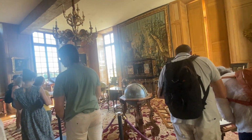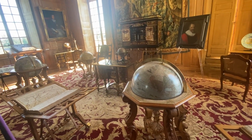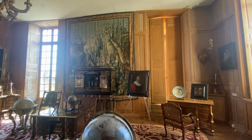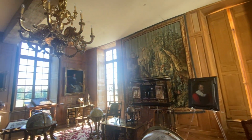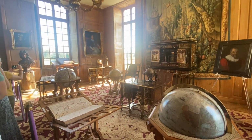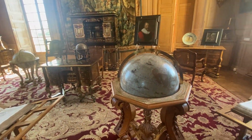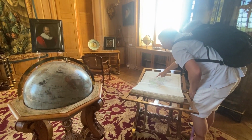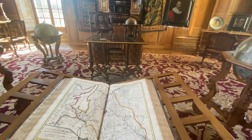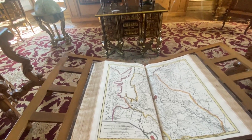So as we can see, the Chateau de Medavy holds a beautiful, unique, very ancient collection of old globes and atlases and maps. It is believed to be one of the oldest and biggest collections of globes and atlases in Normandy and even in France. So it's a real treat to come and witness these beautiful globes, this lovely collection. And to be honest, I've never seen a collection like it before, and it really is quite amazing to see.